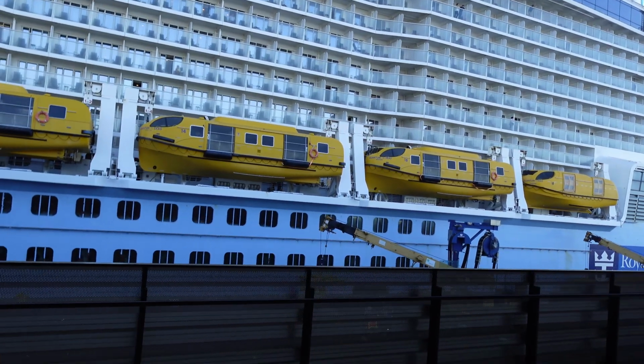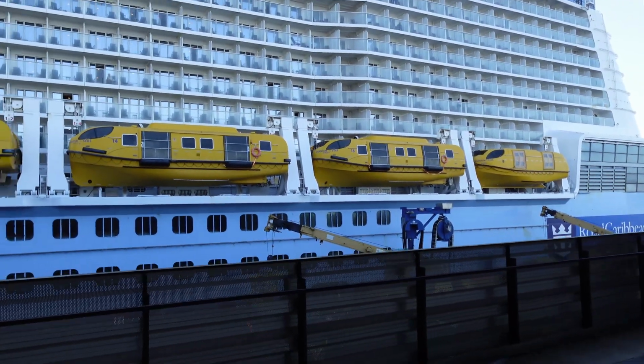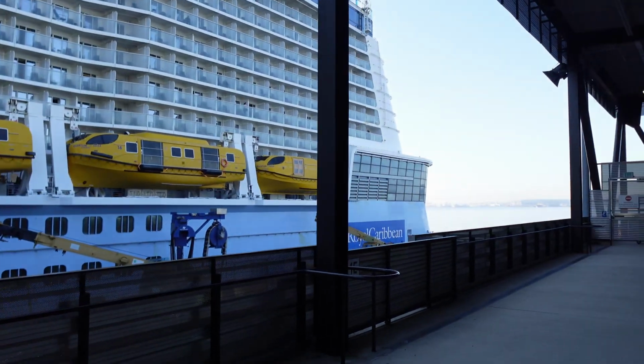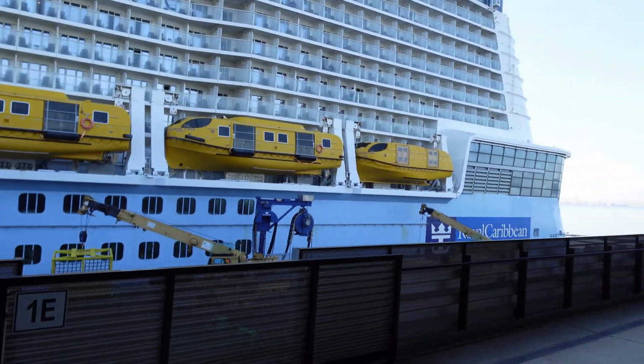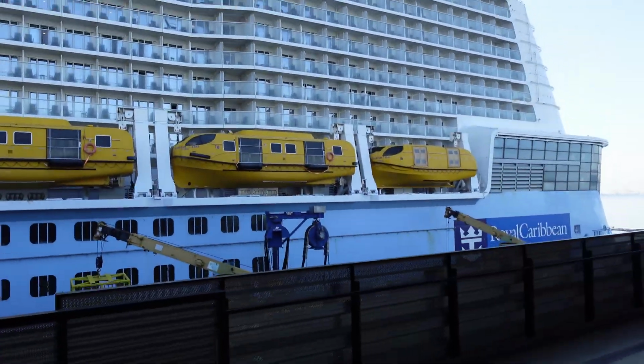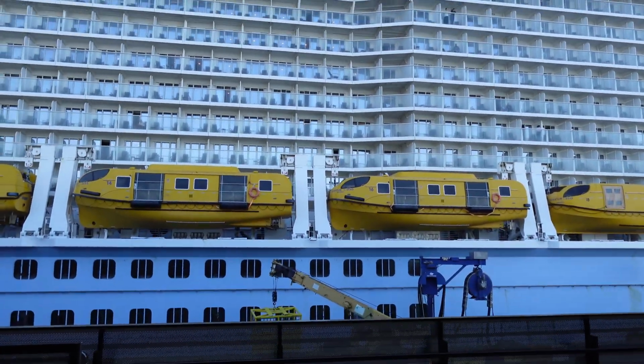The elevators weren't too bad. We did fill up ours, so that was rough. Now we've heard the elevator inside baggage claim is a little rough. We'll see. We'll let you know as we get through that. Say goodbye, Quantum of the Seas.